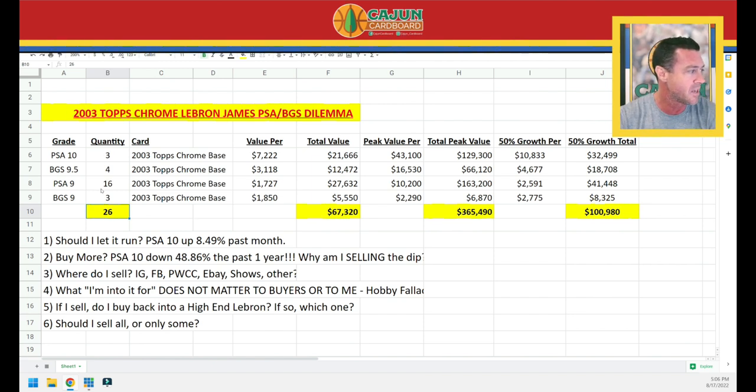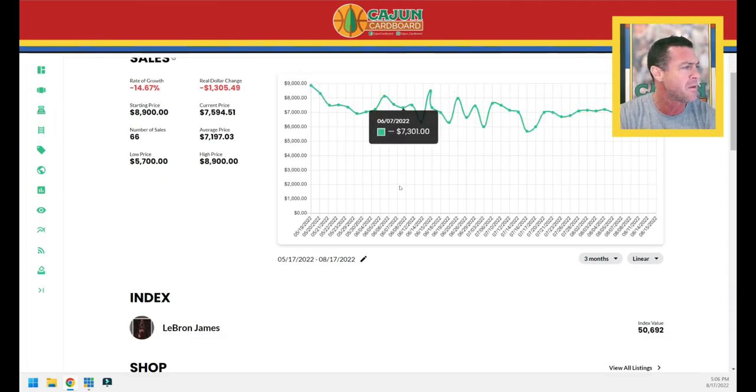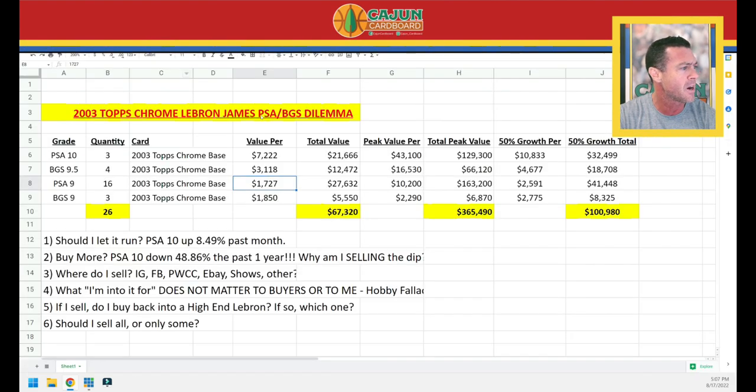I've got 26, there's the quantity, and there's the grade. Here's the value for each one. Again, this is kind of based on Card Ladder. I think me looking at maybe the last 1 month or maybe 3 months, 71.97. What did I put in here? Yeah, so 72.22. Maybe I looked at the last month or 3 months or something like that, and then I got the average sale price. It's neither here nor there. These are all very close to the approximate value of these cards and these grades.